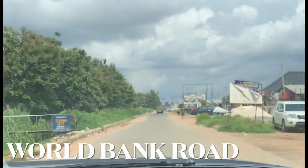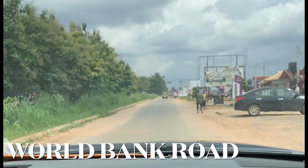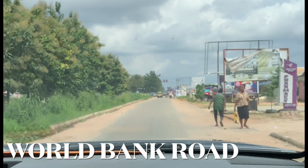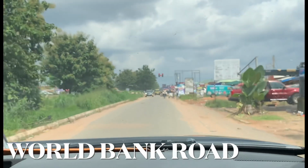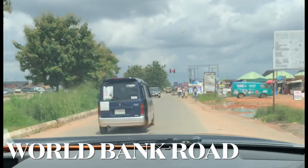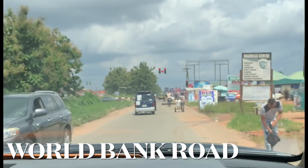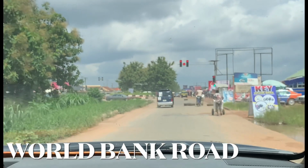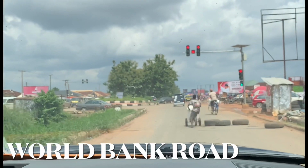Currently, we are on the Worldbank Road. You can access this road from Control. You know where Control is? Control is the Mary Assumpta junction. It shares a particular junction with Mary Assumpta. That is the cathedral, the Catholic Cathedral of Owerri, right? So you take that road and you go straight down. Do not turn right or left, and you're headed to World Bank.